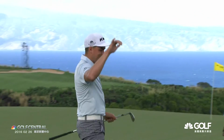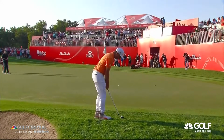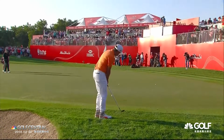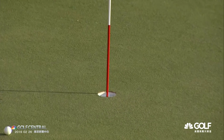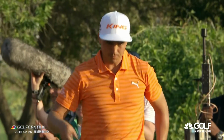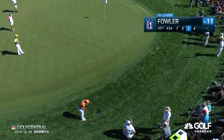He's got enough, a little. But when you see players throw the ball way back and have a ton of forward shaft lean, they introduce the leading edge, and the margin of error gets greater. The closer you get to the bounce, the larger the margin of error. Another chip shot there en route to the championship at Abu Dhabi, when at that moment it could have gone either way.